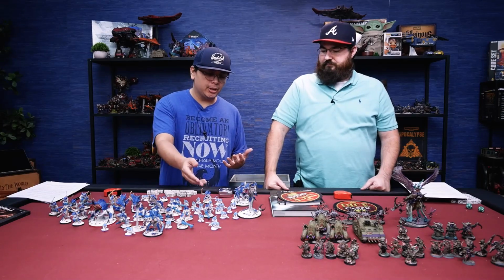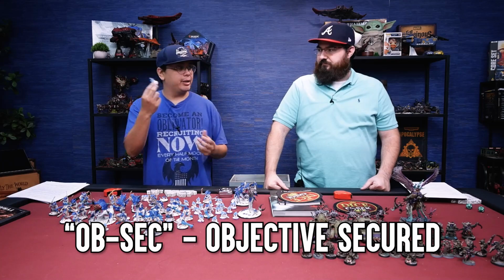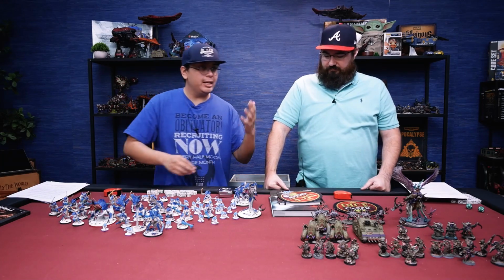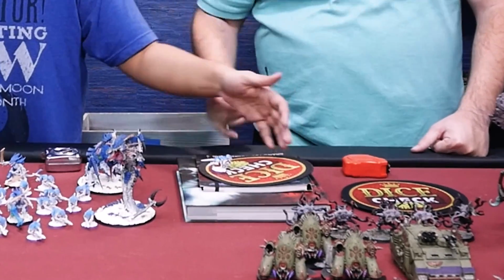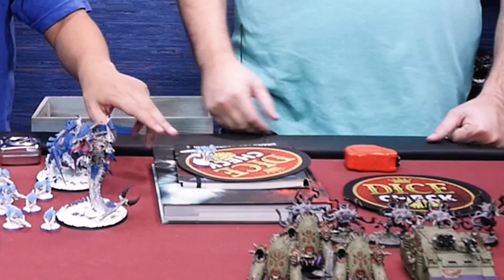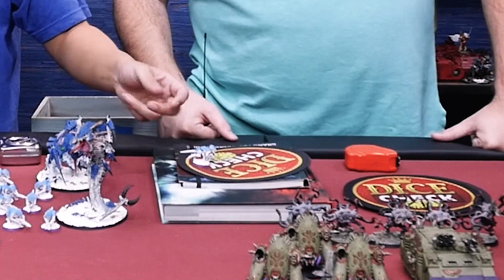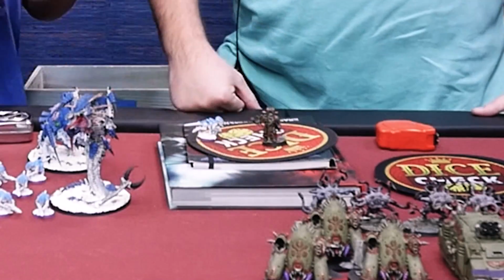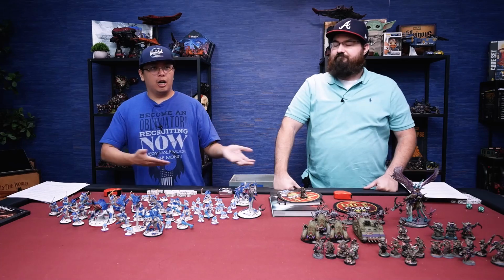Every single army has access to troops, okay? Troops have this thing called Objective Secured. If you have a model that has OBSEC, like this model right here, this is a Termagant, it has OBSEC. If you place this on here, even if your opponent has more models on the objective, since this model has OBSEC, I control the objective. If he has a unit with OBSEC and I have a unit with OBSEC and they're both on the objective, then it goes back to whoever has the most models on the objective.